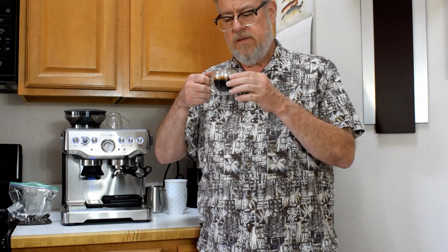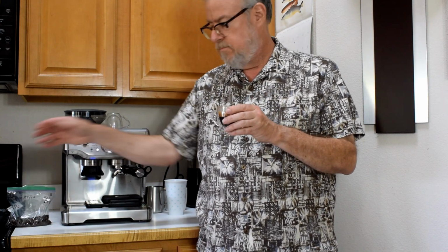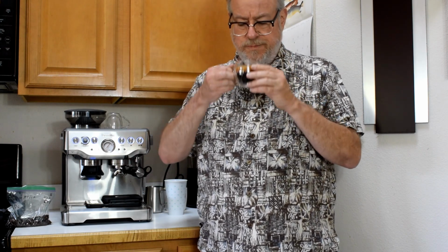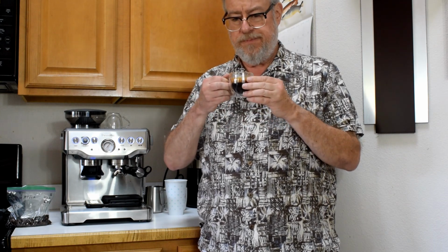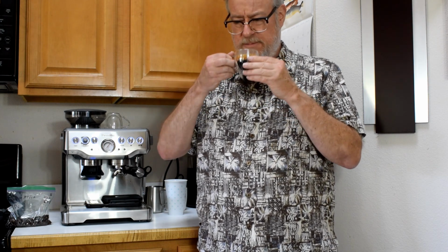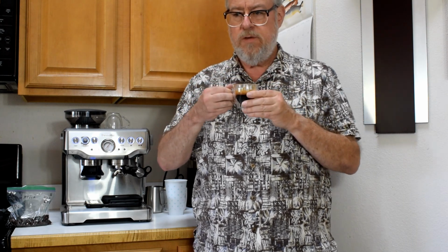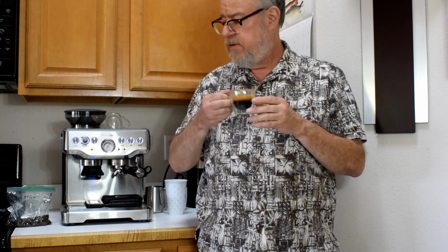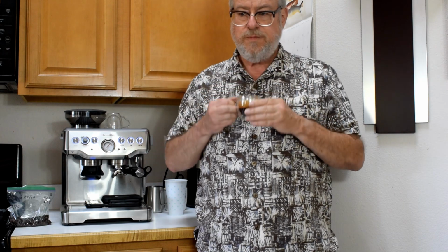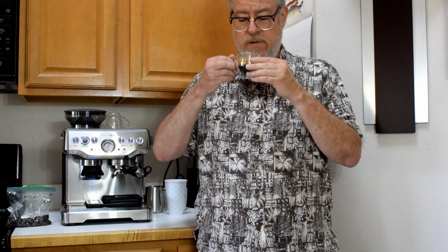So if you do things wrong, this can end up bitter or sour, but last time I did this particular Sumatra coffee that I roasted, it turned out great. Oh yeah, that's good. No sourness, no bitterness, no burnt notes, but it's deep and rich and almost a fruity note. So it's very concentrated, it's very thick and rich and lots of mouthfeel. The sweetness to it. Very good flavor.